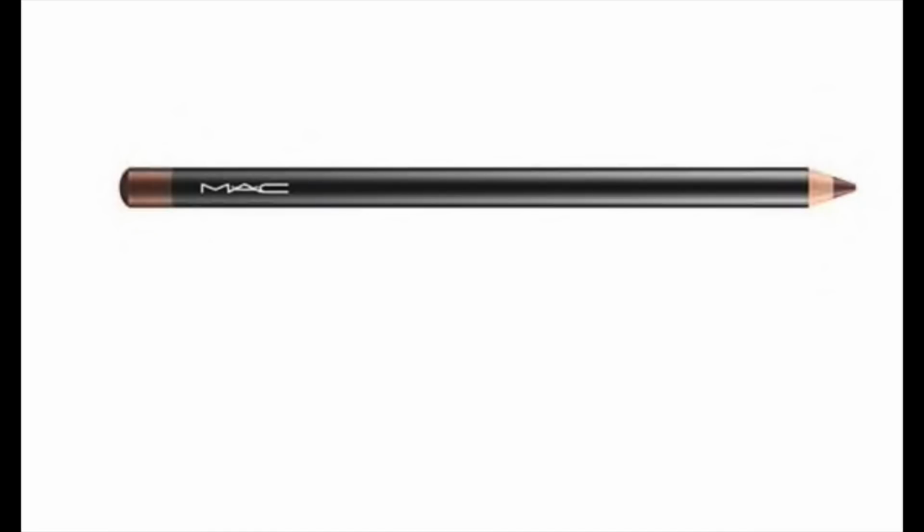Okay, so for my next item, this is also another item where I only need this one shade. I don't need any other shades. I maybe have one or two in the drawer, but they're really not getting used. This is the only one that really gets used, and this is my eyeliner. It's MAC Eye Kohl, in the color Costa Riche. And this is one of those products that I literally have three to four of at any given time, because I'll throw it in my purse and then I can't find it, so I have to have a lot of them.